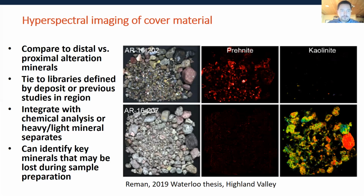And oftentimes when we're preparing our till or stream sediments or gravels or sands for heavy mineral separation, we may lose these lighter clays or lighter elements and not necessarily get them in recoveries or used in an analytical technique. You may see it in an algorithm or whatever analytical package you're doing over your surficial material, but if you take this before the separation or the preparation is done, you can definitely determine that there is absence or presence of these specific minerals of interest.